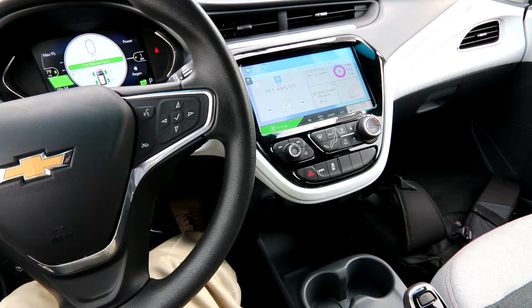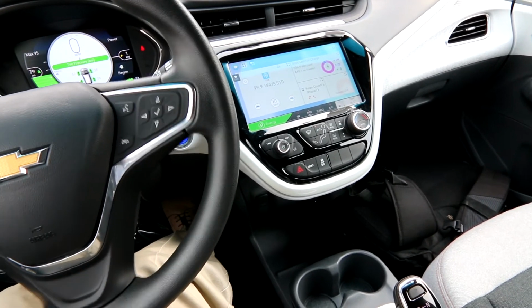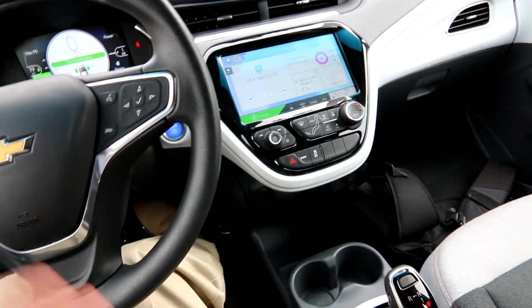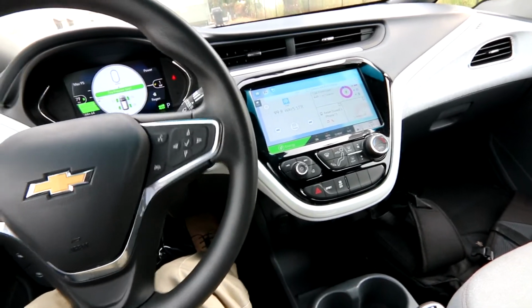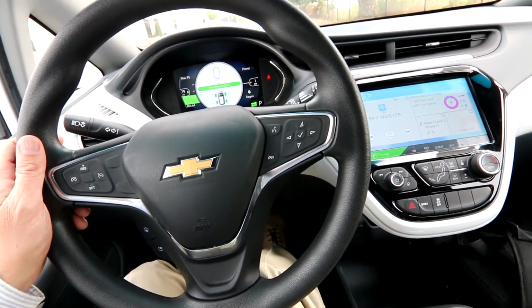250-mile range, you have excellent performance. This thing scoots right along, it zips through the city. It's actually pretty fun to drive. You can get the tires to chirp pretty easily just by stepping on the gas. This thing is pretty quick. Very low miles, only 14,804 miles.